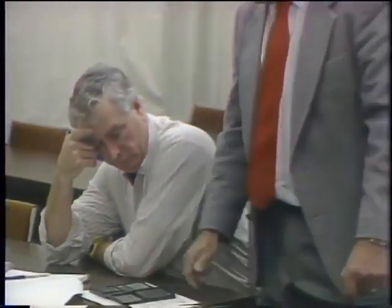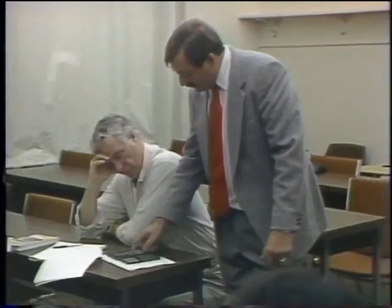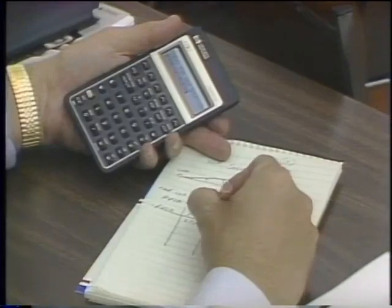Both models 17 and 19 are priced at over $100, but if time is money, the calculators may be a shortcut route to making more. For the Computer Chronicles, I'm Maria Gabriel.